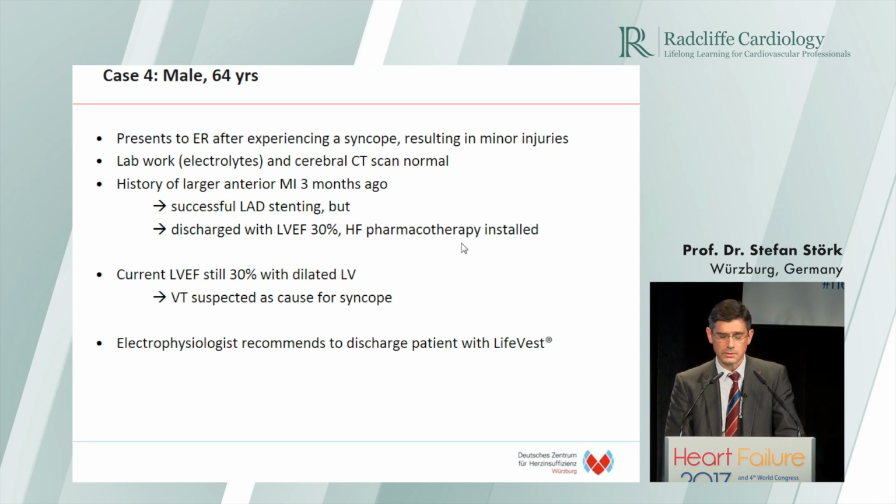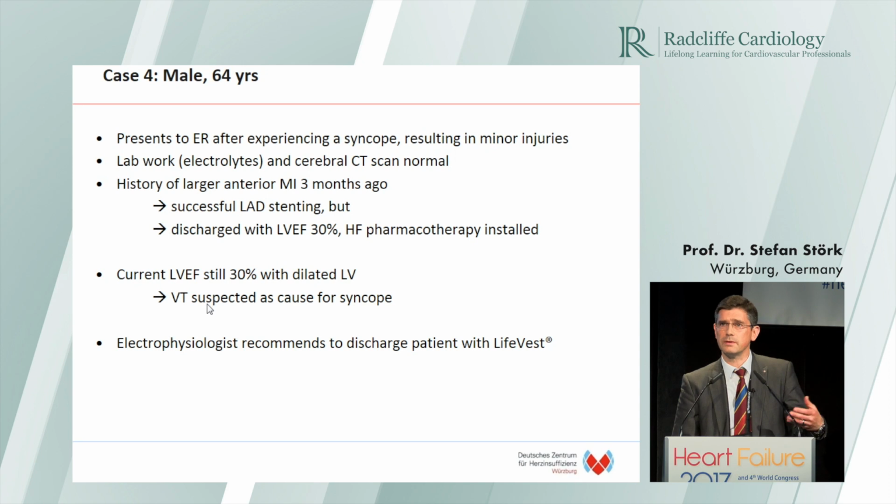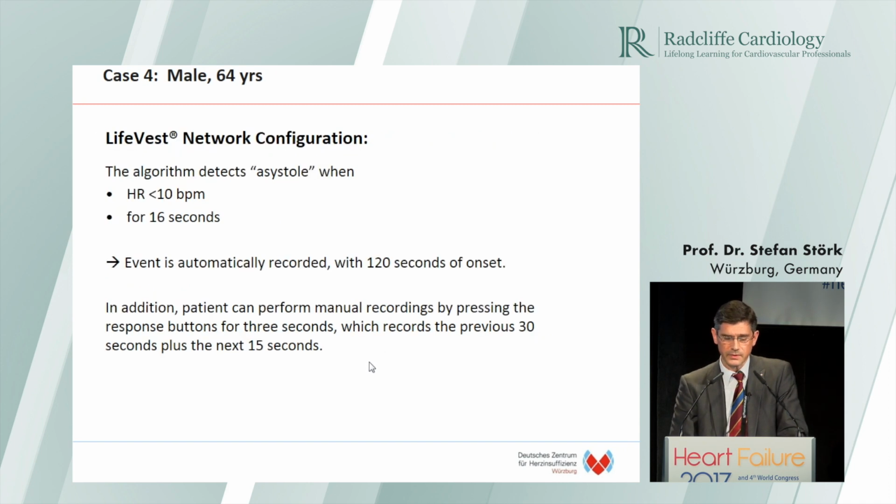Pharmacotherapy, including beta blocker, was instituted. And when the patient was seen, LV ejection fraction was still low. LV was dilated. So intuitively, the first idea would be maybe it's ventricular tachycardia causing syncope. And then, talking to the EP colleague, Dr. Sperzel, he recommended to discharge the patient with a LifeVest.